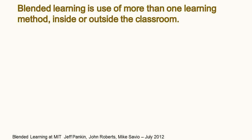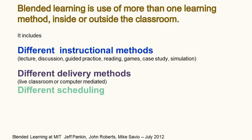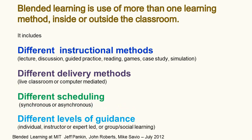Let's see which are the different items which we can blend in this learning system. The first one is the instructional methods. You can make use of a mix of different instructional methods such as lecture, discussion, guided practice, reading, games, case study, and simulation. So you can make use of a mix of these for delivering effective lectures.